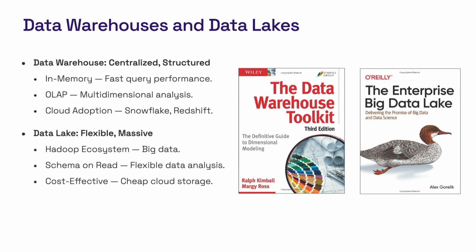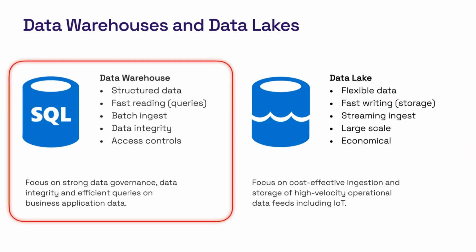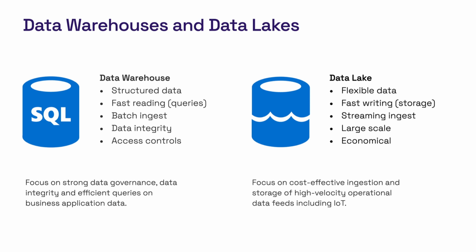Until recently, data warehouses and data lakes have been the go-to solutions for data management. Data warehouses provide a central place to collect well-structured business application data to support business reporting, dashboards, and analytics. Data lakes offer flexibility in handling less structured data in the large amounts needed for data science, including machine learning, in a way that is cost-effective and scalable. Each solves an important part of the overall data problem.